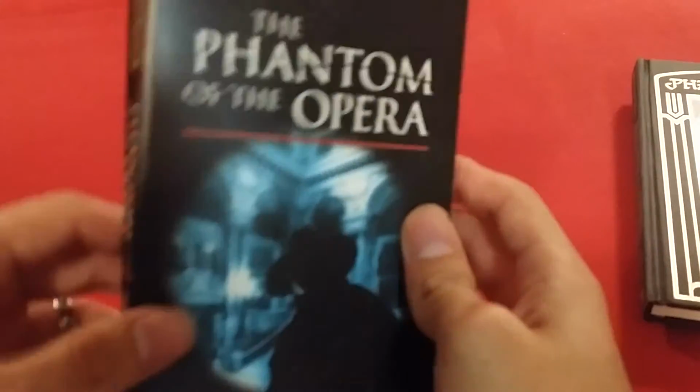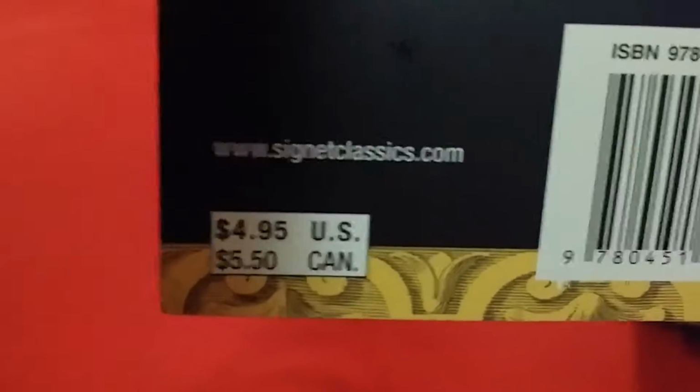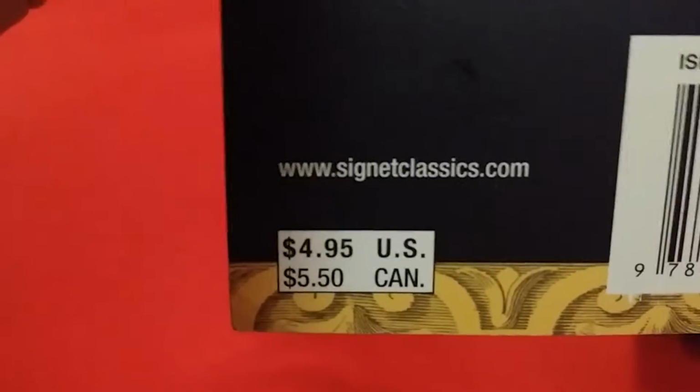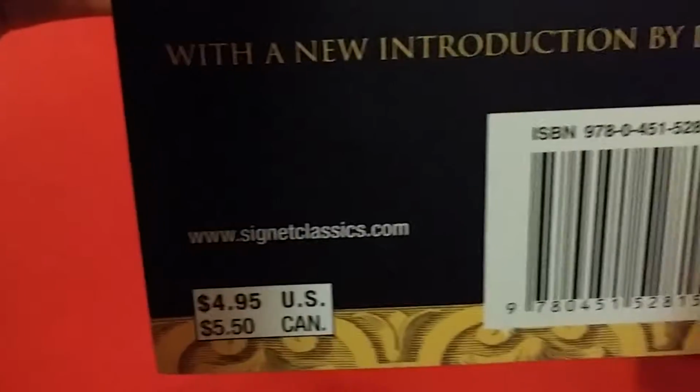It's a paperback. That's what the back looks like. I'm going to focus here. I'm going to show you how much I paid for it. Oh, once again, this camera just doesn't want to focus. Okay, I don't know how well you can see that. Okay, there we go. I was looking at the barcode. I paid about $4.95, so with tax, I want to say maybe 5 something, I don't know. But you get the idea.